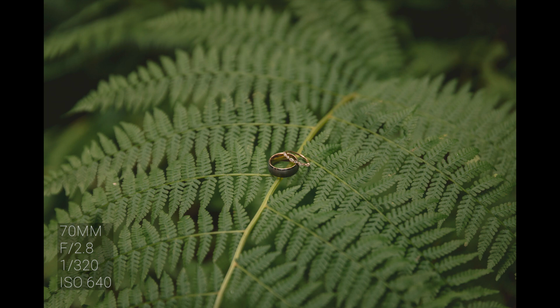There we go. So that is it. That was the full behind the scenes wedding photography in Port Renfrew, outlooking Harris Cove.